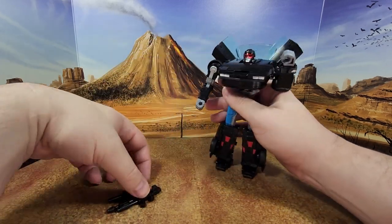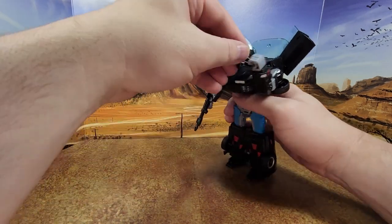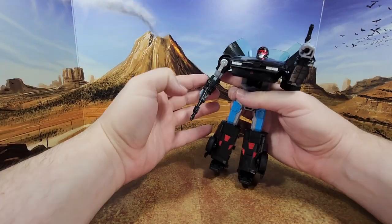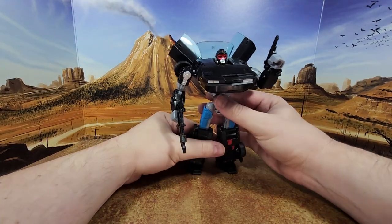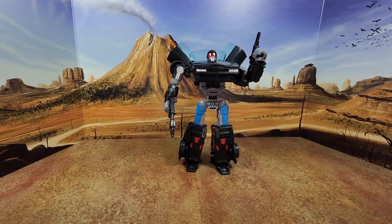I like him. He's going to be displayed in alt mode, just like my DeLorean. There you go. So you have your fully weaponized Agent Knight.